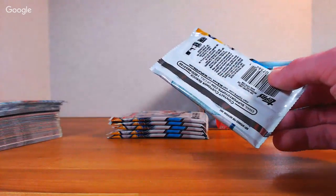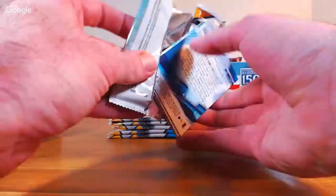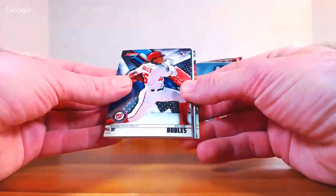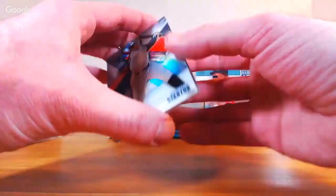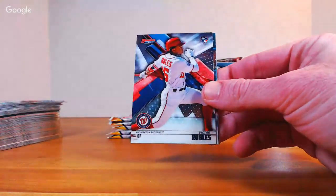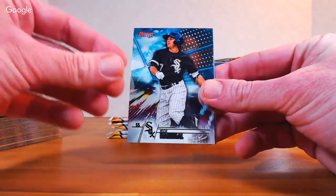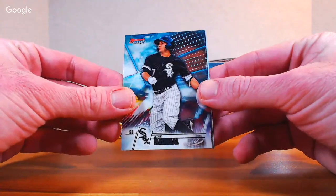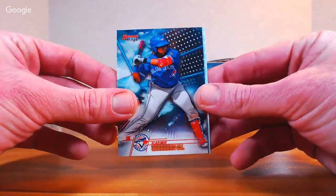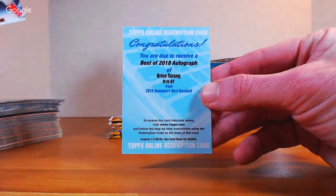All right. So that was only the first mini box of Bowman's Best. We got one more. Let's see if we can top a Mike Trout auto. We've got a redemption. Giancarlo Stanton refractor. Robles rookie Nationals. Madrigal. White Sox prospect. Vlad Jr. And redemption, Bryce Terang.